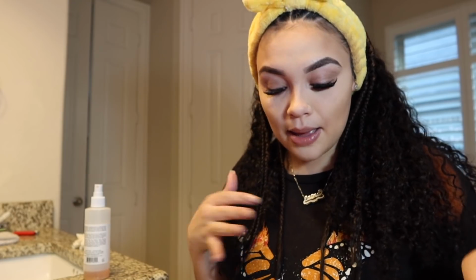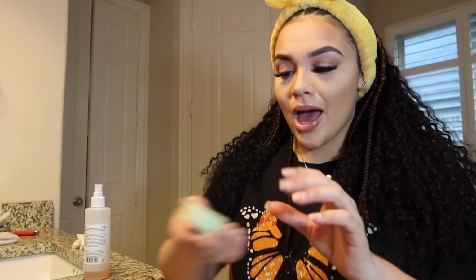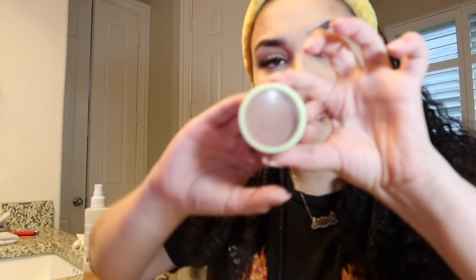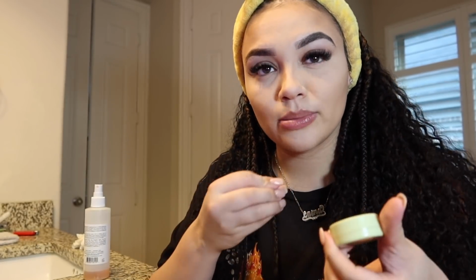Okay. So next step is blush. So this is Pixie. This is called Beach Rose. I actually got this, I used to have an Ipsy subscription so long ago, and I got this.